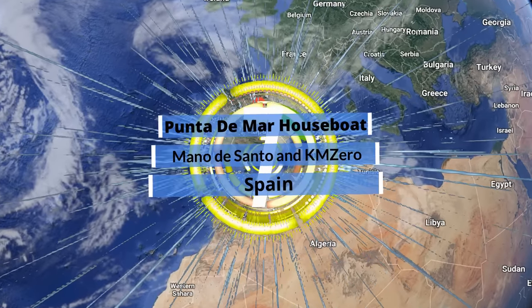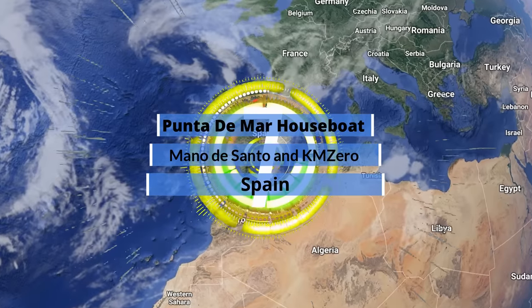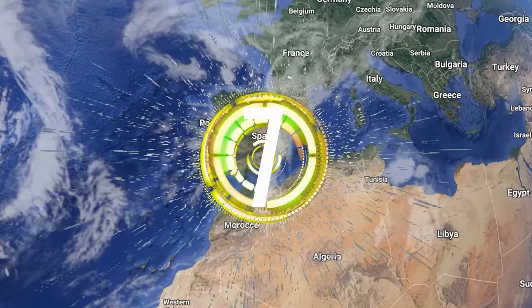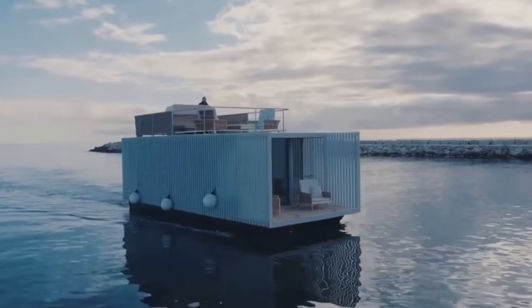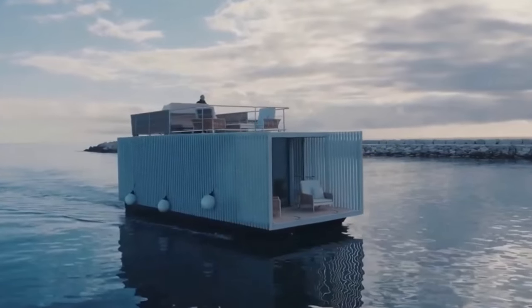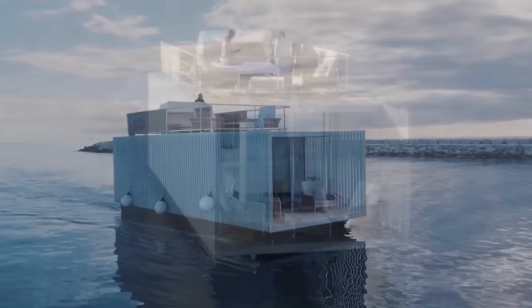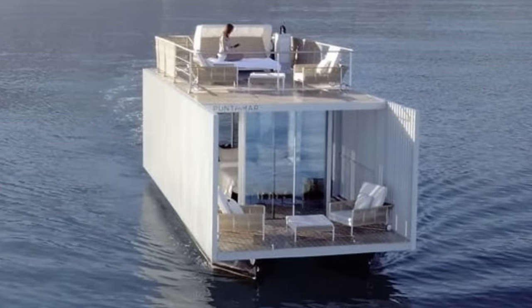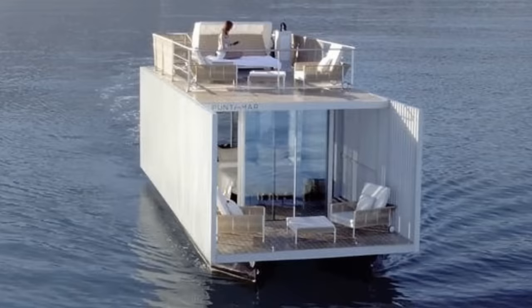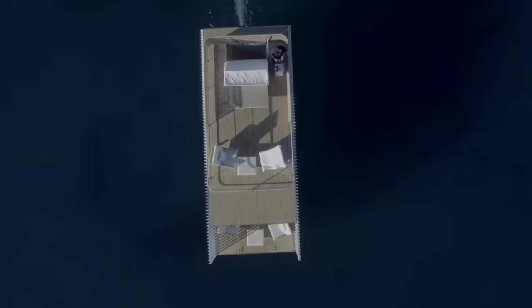Number 7. Described as highly adaptable lodging solutions, the box-like Punta Del Mar is available either plugged in or unplugged. They offer the cabins as waterfront tourist accommodations and as individual small water vessels. The Spanish startup company says it's a way to connect you to the surrounding ecosystem for a memorable experience on the water, an ocean getaway.